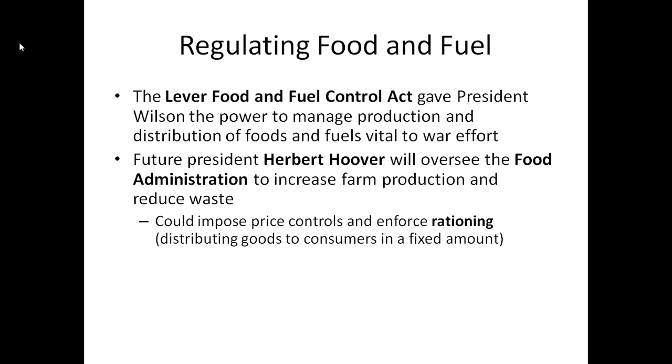They could impose price controls and enforce rationing. This is the distributing of goods to consumers in a fixed amount, making sure that people are only getting what they need instead of what's too much.